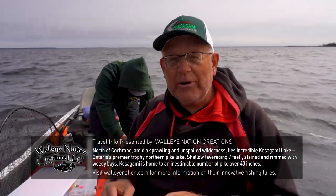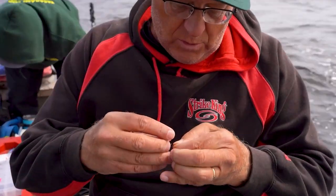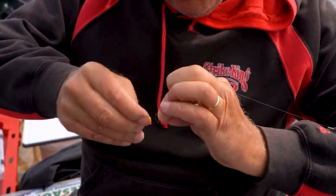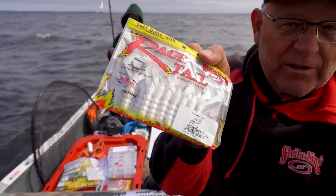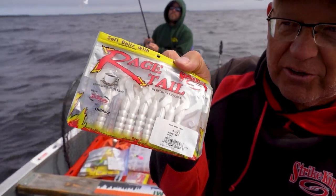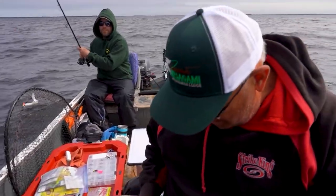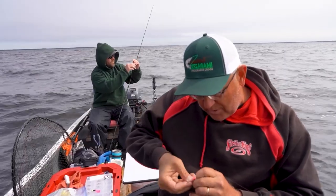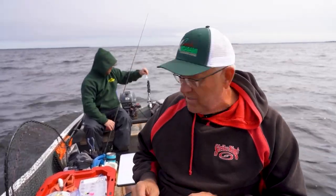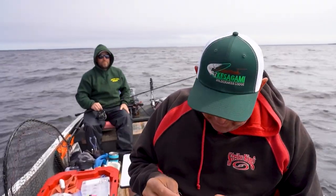Absolutely. Matt's been, I handed him my little rage craw, and I'll show you what I'm doing here. We just got a little pink and white jig head, and my favorite thing to fish up here. It's a little rage tail, the white crawfish color. Awesome, awesome bait. You can see Matt's got it on right there. And we're gonna be whacking fish with it a little later in the day. We're gonna be throwing rage tails, the big ones, weedless style for big northern pike. Stay tuned, here from Fisherman's Digest.